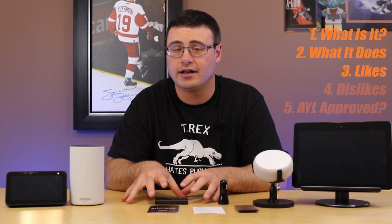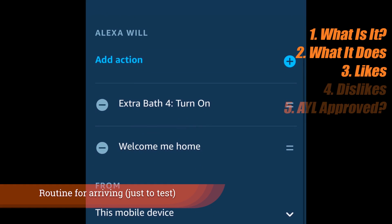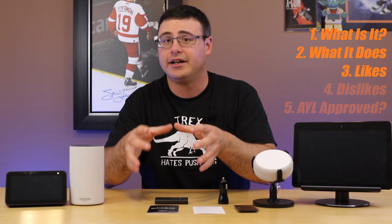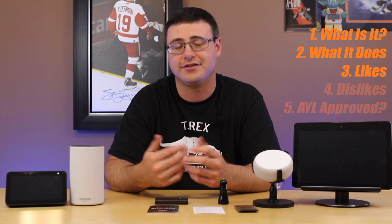I liked a lot about the device, but the routines were especially powerful. As I returned home, I could trigger smart home actions to go on. You have to have one of these in your home, but you are able to trigger those actions. You can also give yourself a little welcome message and things like that.